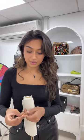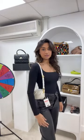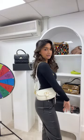Asma, I don't have any more Kellys on my live show. However, let me know if there's any bag you saw on the website. I can see if I could grab it for you. Now, this is how it looks on, just as a shoulder bag, like this.